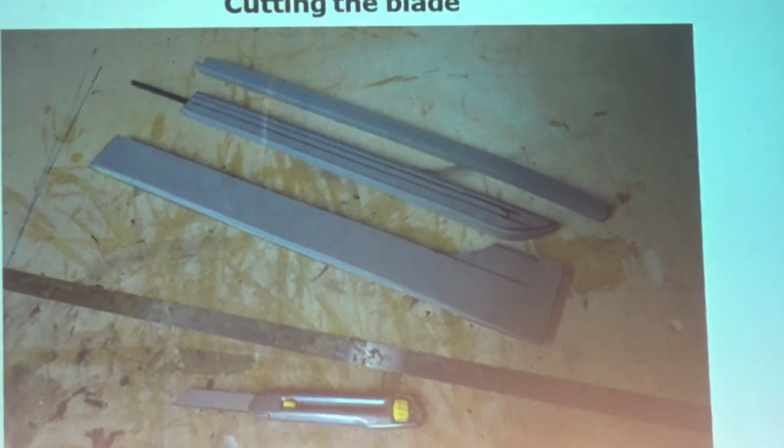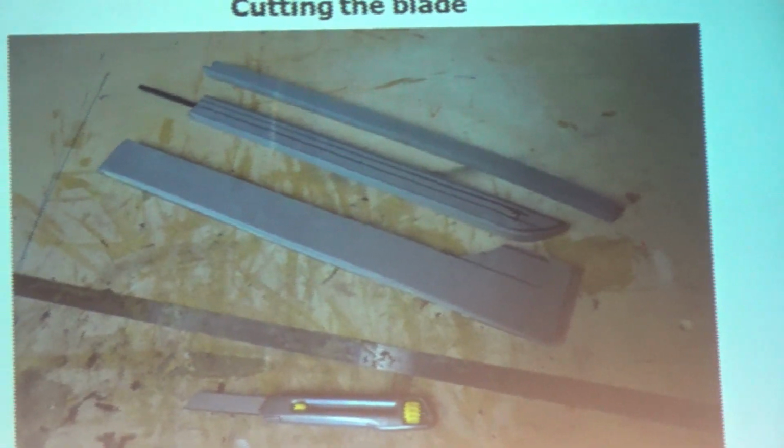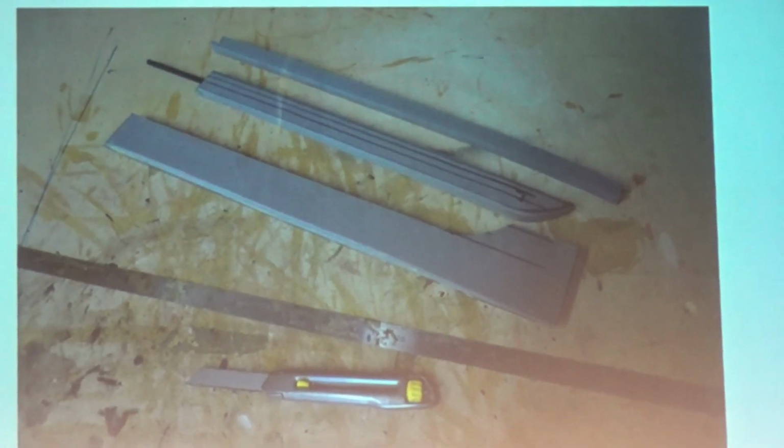So there we are. We've cut it out of the blade. Now you can keep the spare foam. That's always useful as well. Don't throw it away. Let's see, you start off with this very blocky shape.